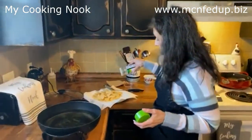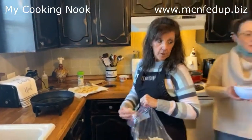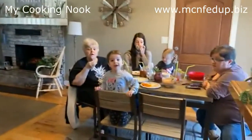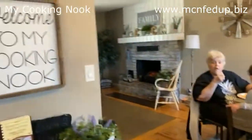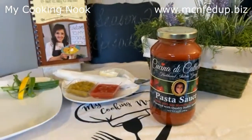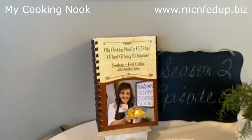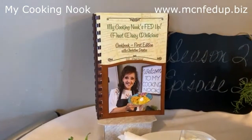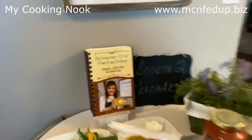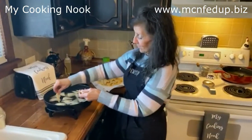On these chips, all I'm going to do is sprinkle a little bit of garlic salt. That's it. Make some more. While you're doing that, I'm going to swing around and show them the jar of sauce and your cookbook. Down here we have Kathy's Cucina de Caterina pasta sauce, and Christine's cookbook right back there. You can get on our website and order the cookbook anytime. They have gone out all over the world as gifts at Christmas, and we're getting rave reviews. So please share that with your friends as well.